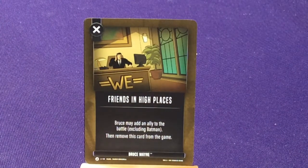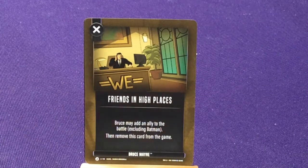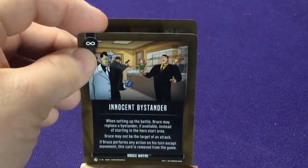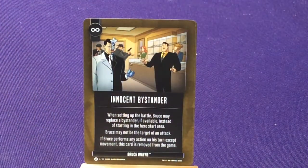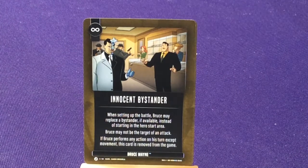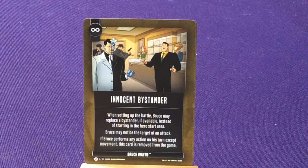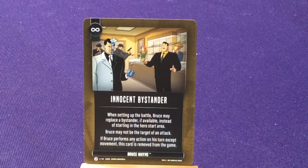Friends in high places. Bruce may add an ally to the game, excluding Batman. Then remove this card from the game. He's got a permanent one called Innocent Bystanders, which is the other one we were referring to. When setting up battle, Bruce may replace a bystander, if available, instead of starting in the hero area. Bruce may not be the target of an attack. If Bruce performs any action on his turn except movement, this card is removed from the game.